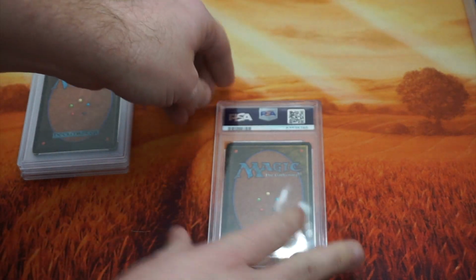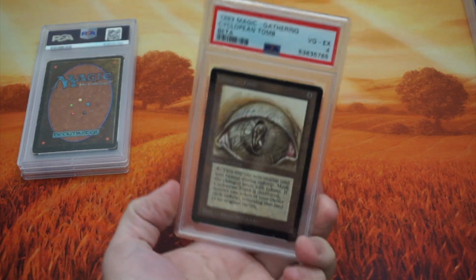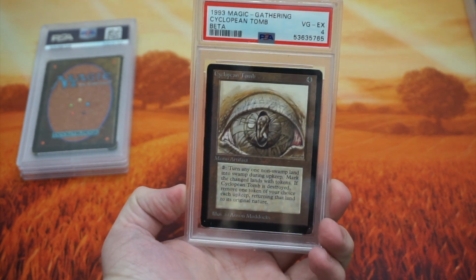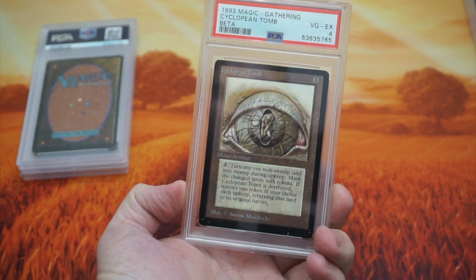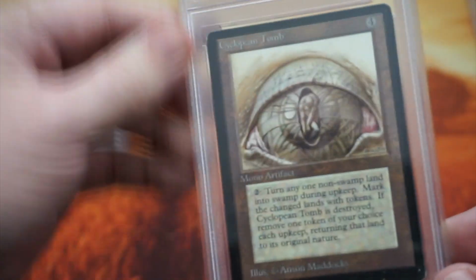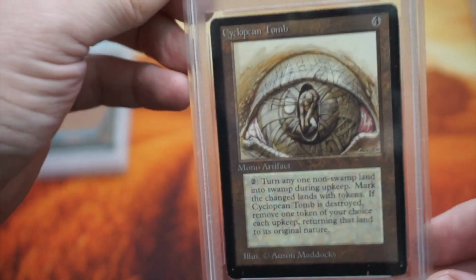Okay, and the first one is a PSA 4 Cyclopean Tomb from Beta. I was hoping for like a 5 or 6, but I'll take a 4. That's okay. Not too shabby. God, that case is beautiful.